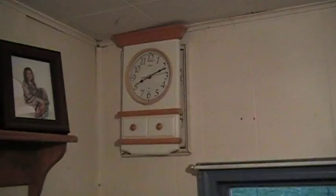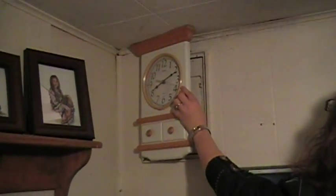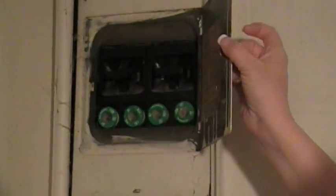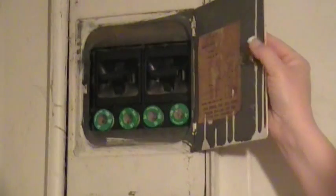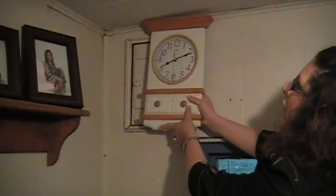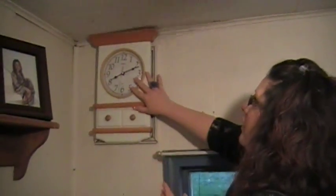Fuse box. I almost forgot the electrical. If you'll hold tight, I'm going to climb up in a chair so I can get to it. This is the fuse box that runs everything in the house. It's wobbly and kind of cranky looking. We blow fuses usually a couple of times a month, especially if we have the dishwasher and the washing machine running at the same time.